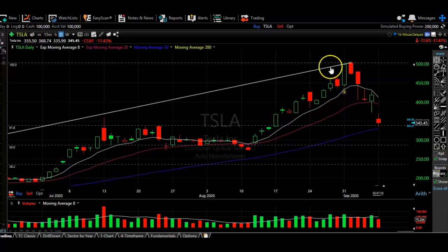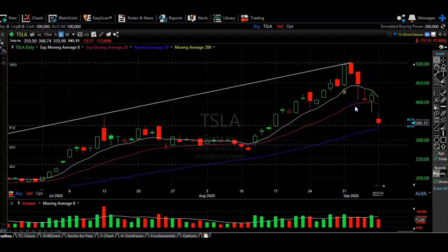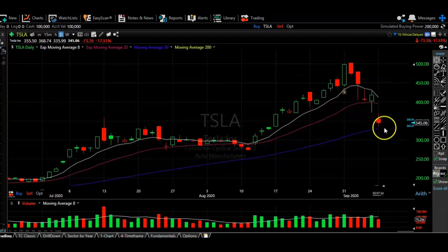And the last reason why I think this area is a decent area to be adding to your position or just starting a position, let me get rid of that real quick, is because this blue line on the chart, this is the 50-period simple moving average. And stocks usually find some support at that level, and that, in fact, is where I have my order right now. I put that order in before the day started, and it has not executed yet.